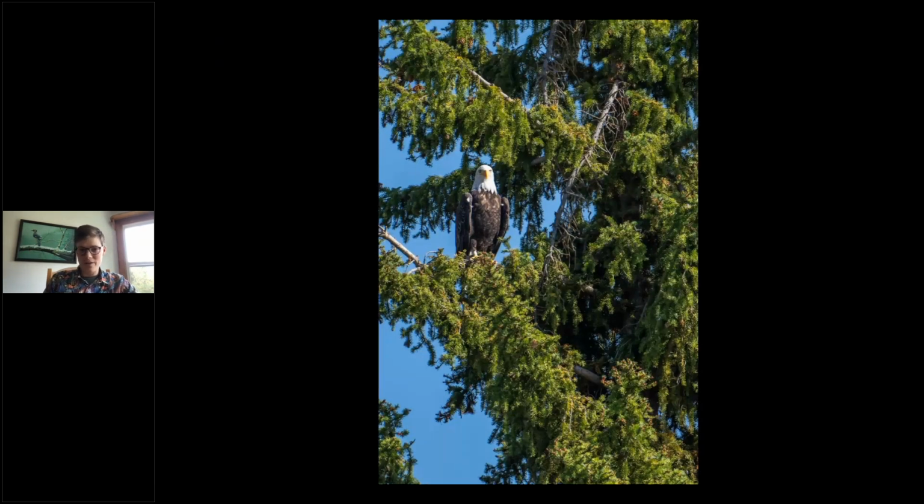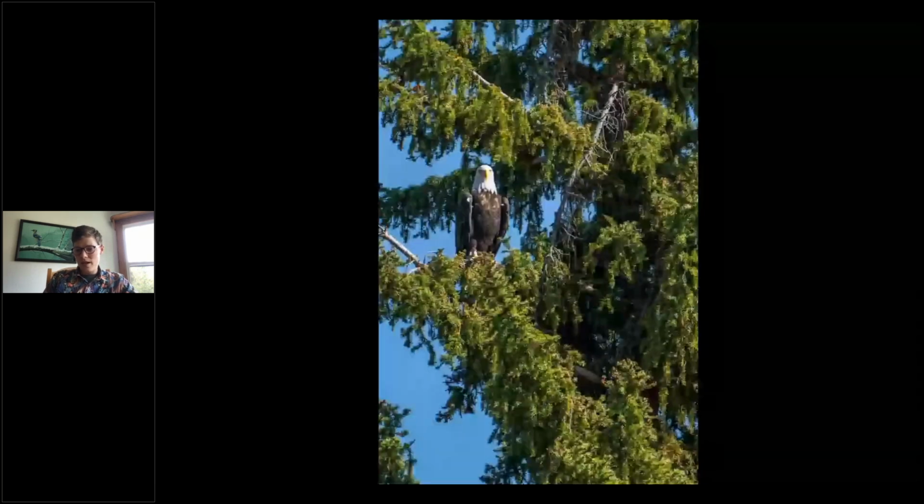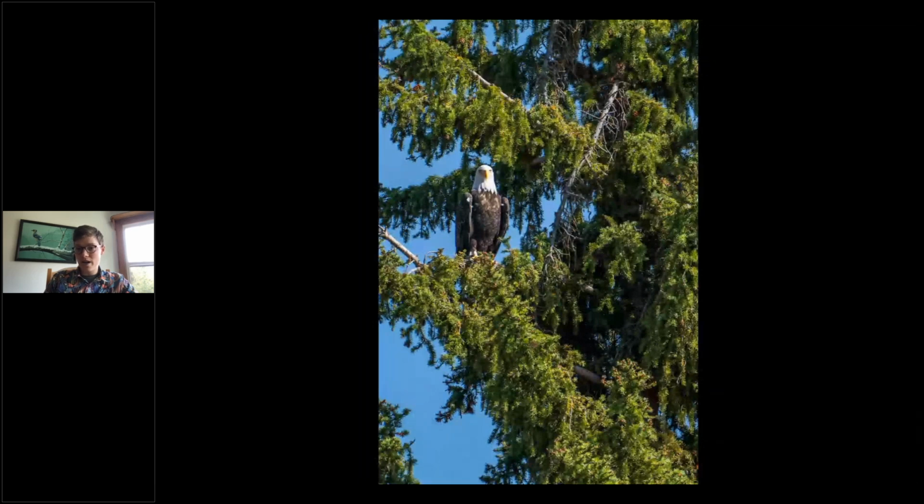look. This is further down the river. This is the adult bald eagle, having a bald head and a white tail. So if you ever see a raptor that looks like this, there are a couple other types of raptors that it could be, but most likely you're looking at a juvenile bald eagle. And bald eagles are great hunters.